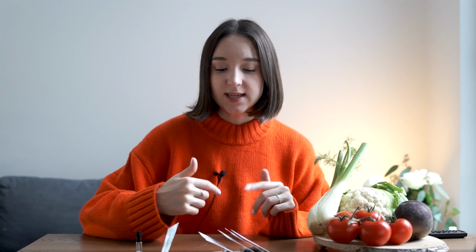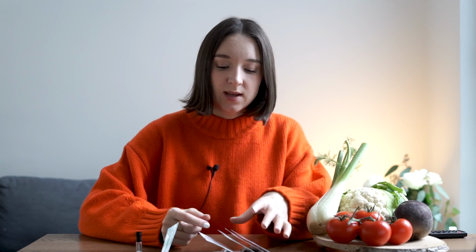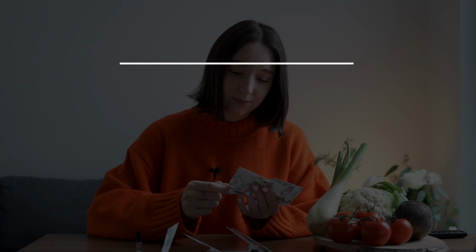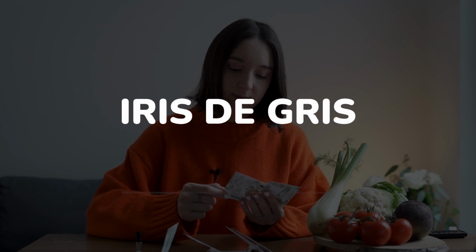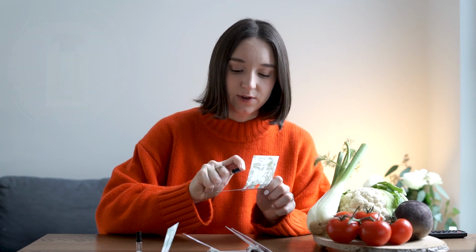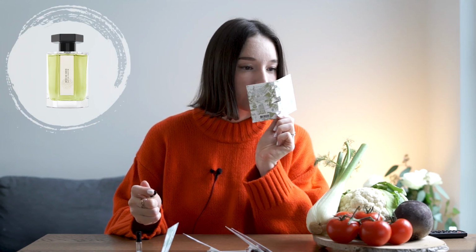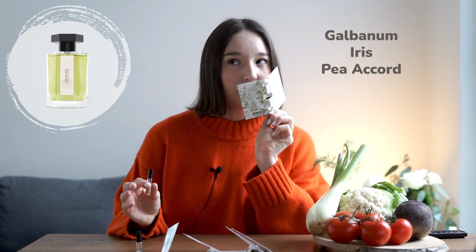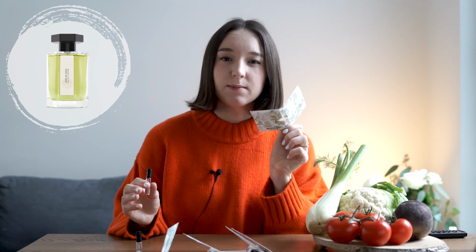It is funny how the house doesn't put the vegetable in the name of the scent, but instead hides it behind a more conventional note in the name. So the next fragrance is called Iris de Gris. It makes it even more surprising to discover the vegetable note in a fragrance. Galbanum, iris and pea accord. Besides, I get some bergamot and some musky notes.